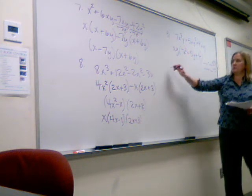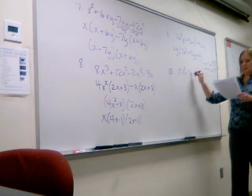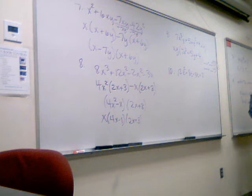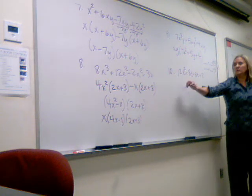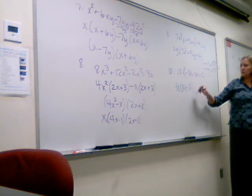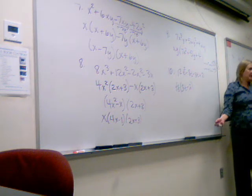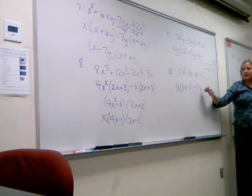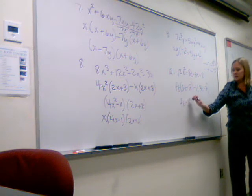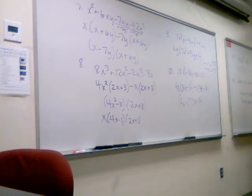Okay, last one, number 10. 12t squared minus 8t minus 3t plus 2. There's 4 terms, so I'm going to factor by grouping. What comes out of the first 2? 4t. And I'm left with 3t minus 2. This looks like what I want, but what has to happen? I have to change the signs. I do that by taking out a negative 1, making this a positive 3t, and then a negative 2. So now when I take out the GCF of 3t minus 2, I'm left with 4t minus 1, 3t minus 2.